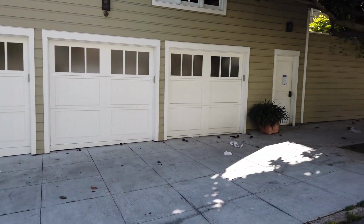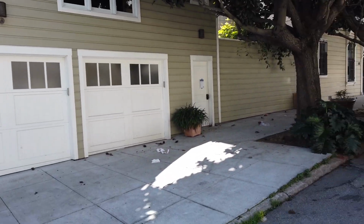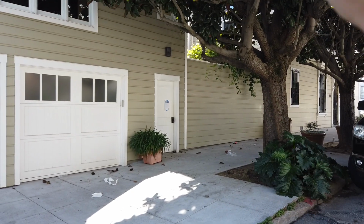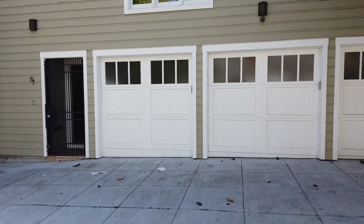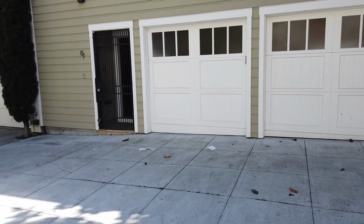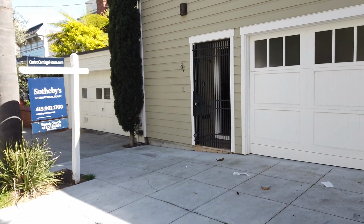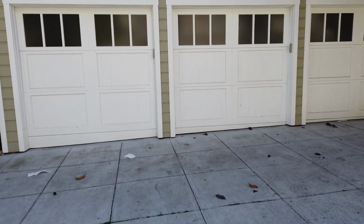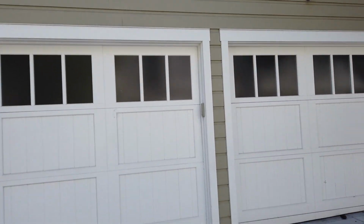It was historically two buildings, all part of one overall estate and property, but it's since been divided into two condominiums over there, and then this detached structure over here, which is really pretty, you'll see. The great thing about this, at number 87 Ford, is that you get two garages right here, which is really nice. And then you'll see inside, it'll be special.